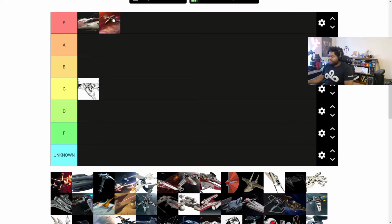I'm a little bit biased here, but I'm also going to put the ARC 170 Starfighter in S tier. I think this fighter is heavily underrepresented in most Star Wars media. One of the coolest starfighters we've ever had, and quote unquote the predecessor to the X-Wing, so to speak. But it's big, it's bulky, it can sit 3 people. It has a rear turret, 2 heavy laser cannons, proton torpedo launchers. It's literally a heavy fighter, for lack of better words.